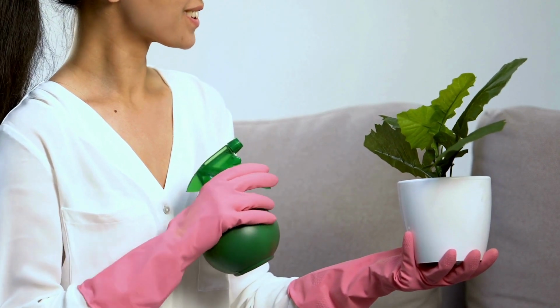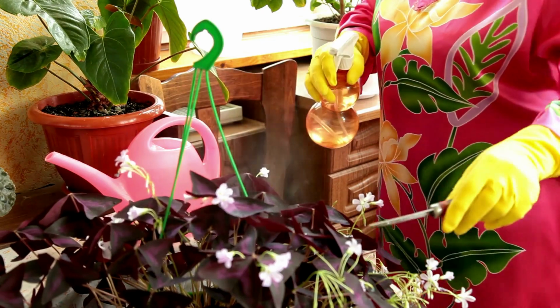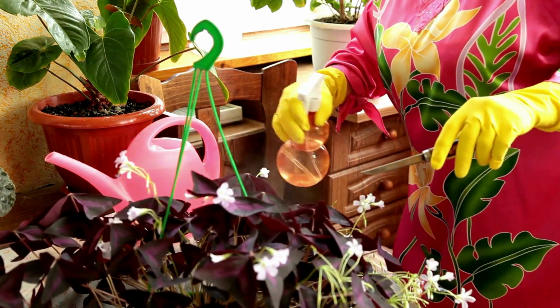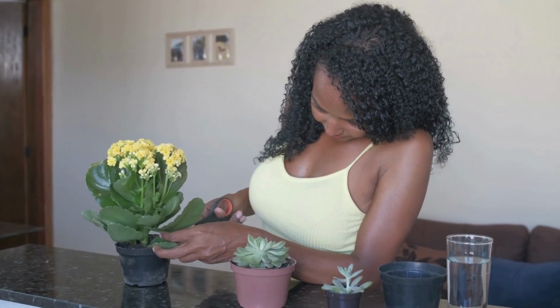Spray a special spray. Just go to a pet store and ask the seller for the appropriate spray. You can also create a strong smell around the flower using vinegar, citrus peels, and essential oils. Just place a small container with an odorous solution near the flower.